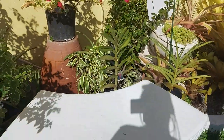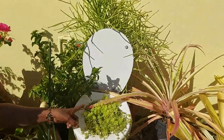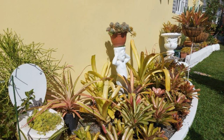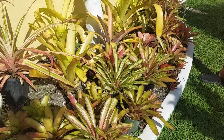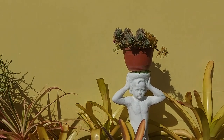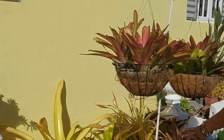Oh, there's a bench. And look at this. This is interesting. That's serious repurposing there. Bromeliads. I like that statue holding up the pot with the succulents. It's a nice focal point in this garden, this bed.